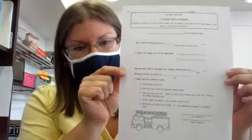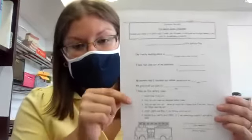So we are going to talk about your worksheet again that we talked about for fire safety. This plan we made a little while ago is on where we were going to go if we had to evacuate our homes, in case there was a fire or a funny smell. So now we're going to put this plan into place.